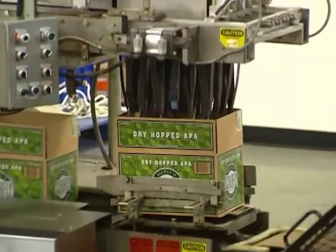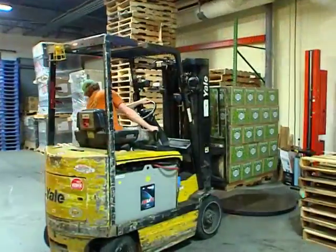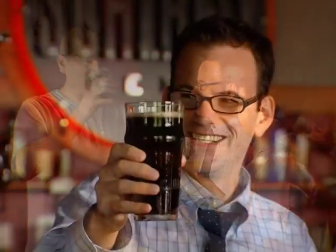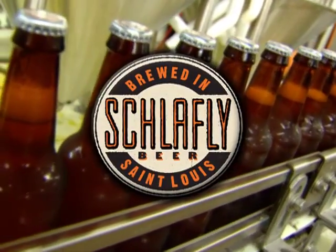Now all that remains is a painless plunge into a cardboard box before heading off to your local restaurant, bar, or grocery store. So the next time you open a bottle of pale ale or order a pint of APA, you can feel proud, because what we do is only possible because of your loyal commitment to and love for great craft beer. From all of us at Schlafly Beer, thank you.